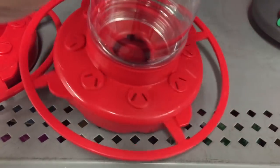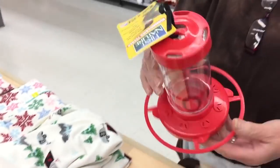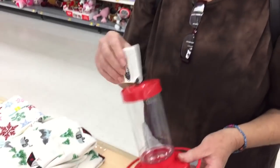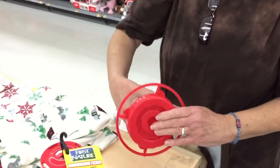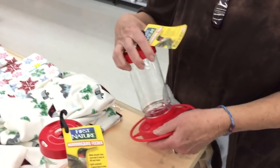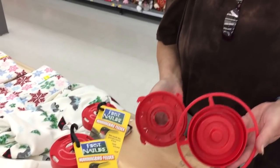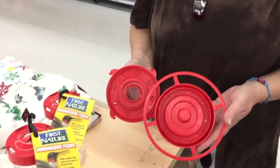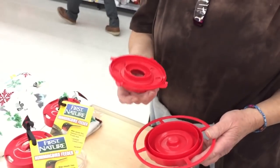But these are really nice feeders. So this is the reason why I'm buying this one. It's cheap. That's not the main reason. It's got a pedestal for the hummingbirds. But see, it comes apart. And that's why it's so important. I'm still debating if I should get more than two. This is why this one is so good. Even though it's only $4, it can be cleaned.